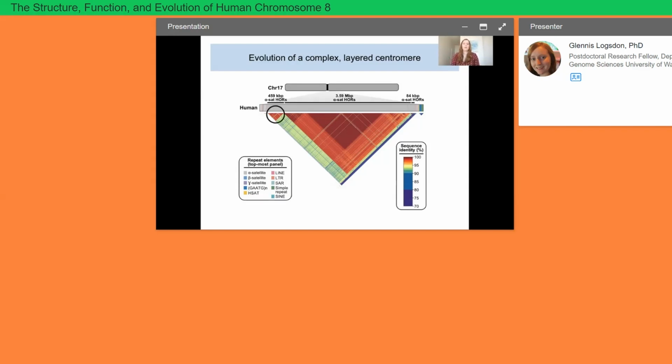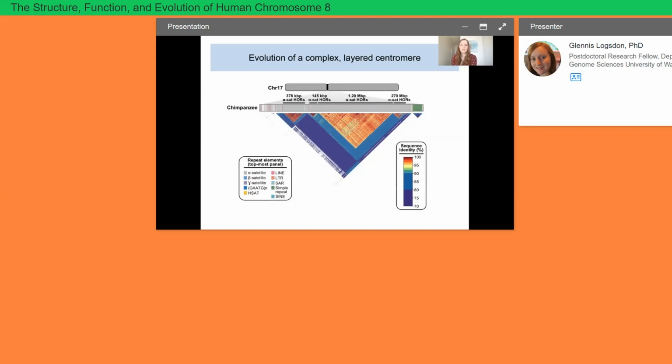However, we do want to point out that there's this alpha satellite higher order repeat on the left that is substantially different from the rest of the centromere. We were able to assemble the chromosome 17 centromere in chimpanzee as well, and here's what it looks like there. Although it's very similar in size, it once again recapitulates the mirrored nature and layered symmetry that we have seen before in the other centromeres, with this particular one shown in the circle as being preserved from the human.